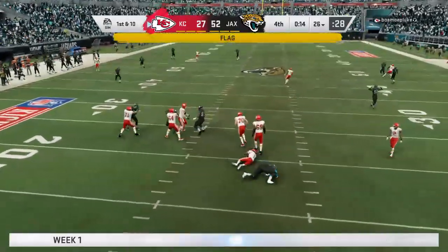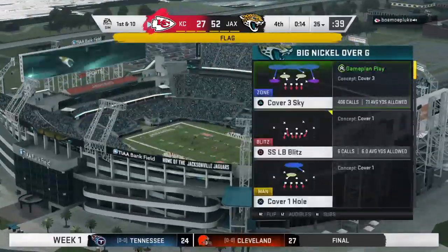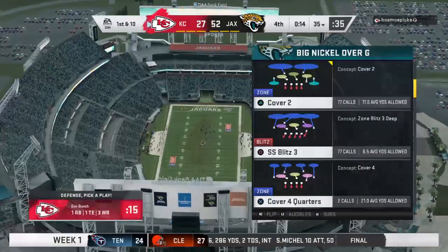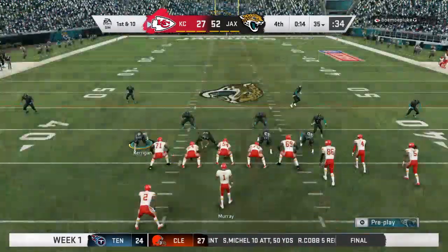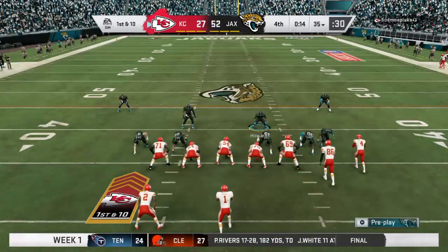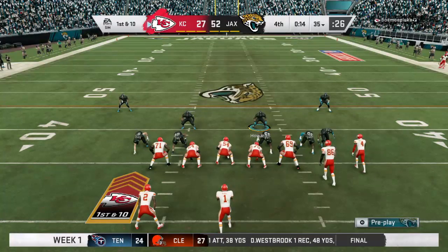And he's taken to the ground, but he was pulled down by the face mask. Here come the flags, and I believe this is going to be a 1st down. And now it's 1st and 10. A big mistake, especially when you factor in the personal foul yardage. Get that quarterback, D-line. D-line, get that quarterback.